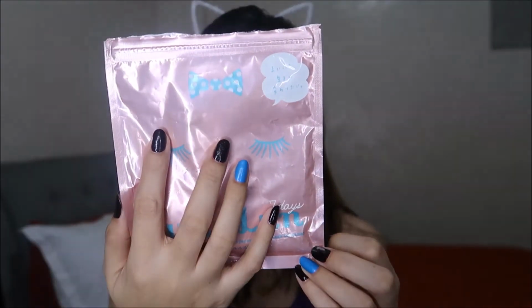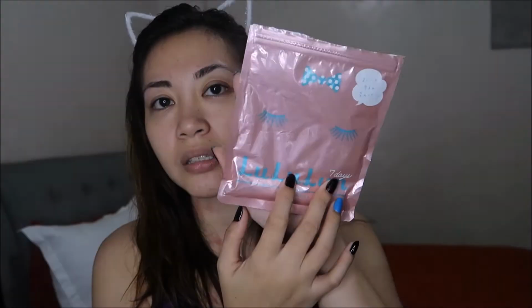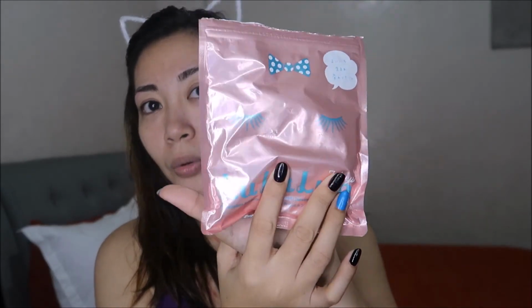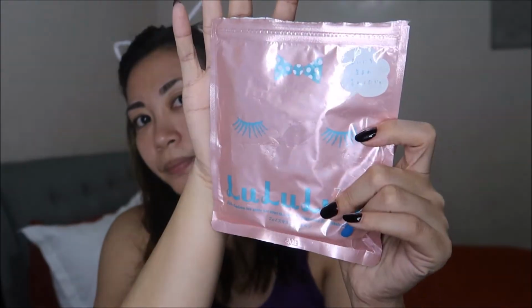So, this one is for... I think yung pink na to is for moisturizing. Meron mga varieties ng mask ng Lululun. May white, may blue, pink, and gold. So, ako moisturizing yung ginagamit ko. So, yun lang. Aking night routine.